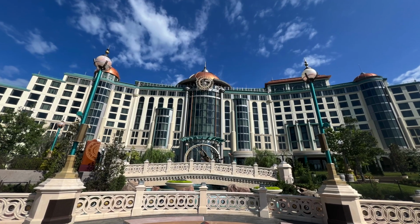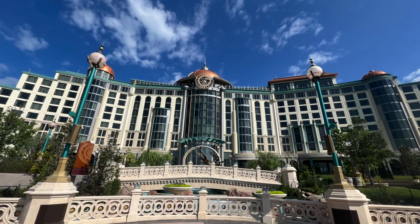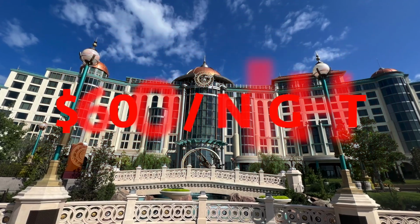It's Universal's newest hotel, Helios Grand, which is located inside of Epic Universe, worth $600 a night. I'm gonna go find out.